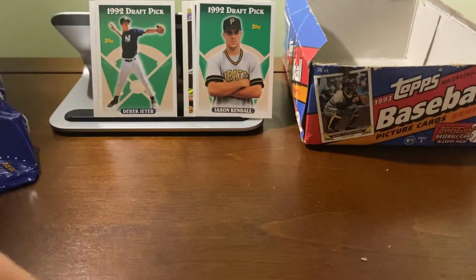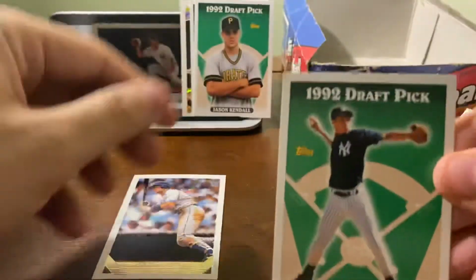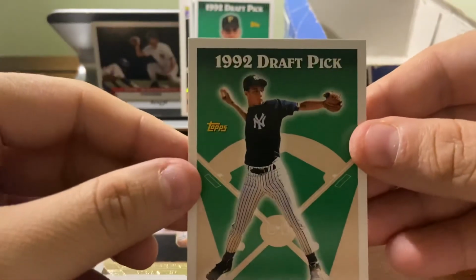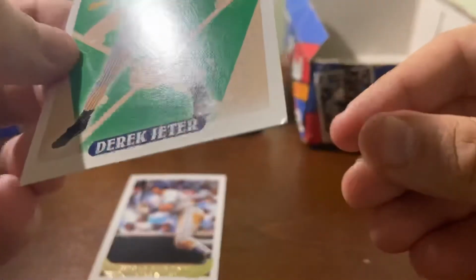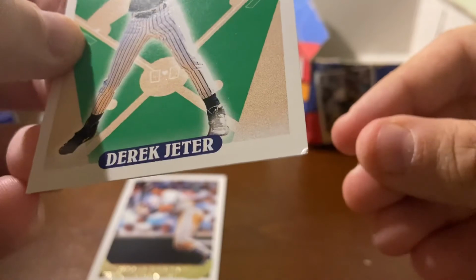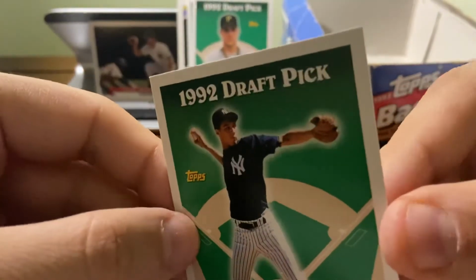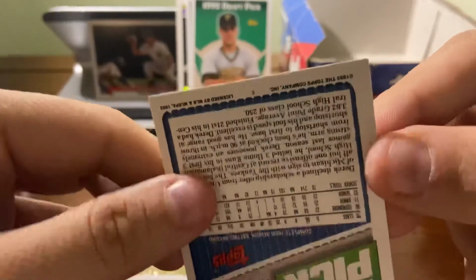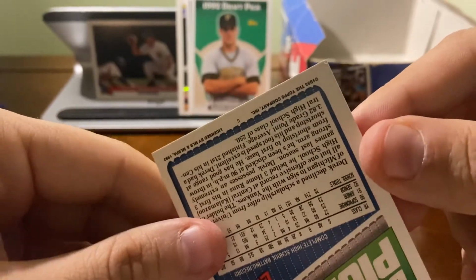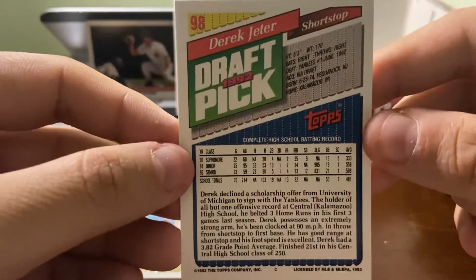So that does it for this box. We got the card that we were all kind of looking for, which is the Jeter rookie card. But as you can see right there in the corner, it is dinged up. Came out of the pack that way. Definitely not a Gem Mint 10, that's for sure. Here's the back of the Jeter card for those who are interested.